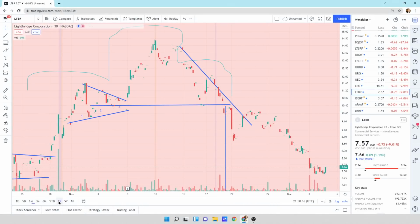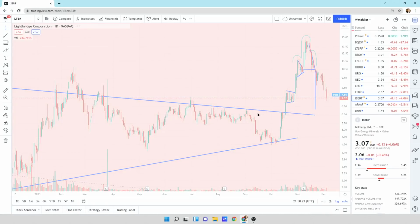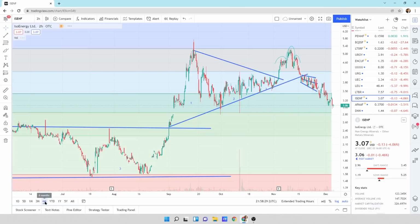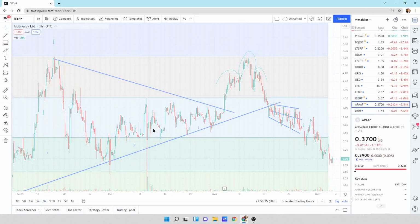LTBR, again, we're in this downtrend. I would not be stepping in front of this freight train right now. Unfortunately, we still could hit 664. ISO Energy. Looking at this, still got some sellers there. Still selling off. Again, I probably wouldn't be doing anything at the moment.